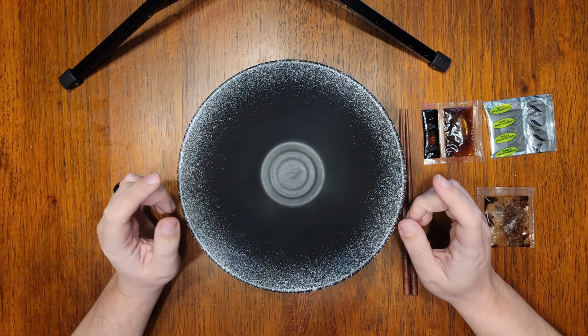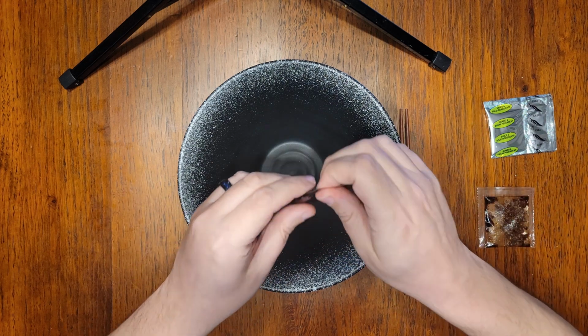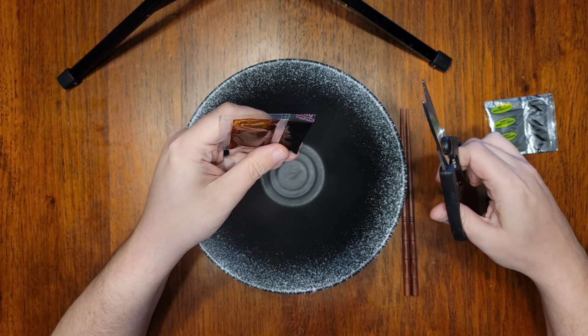All right, now while the noodles boil for 3 minutes, we're going to assemble all the seasoning in the bowl, which is typical of how mee goreng instructions go. And the best way to avoid making a mess with the liquid packets is just to use some scissors.